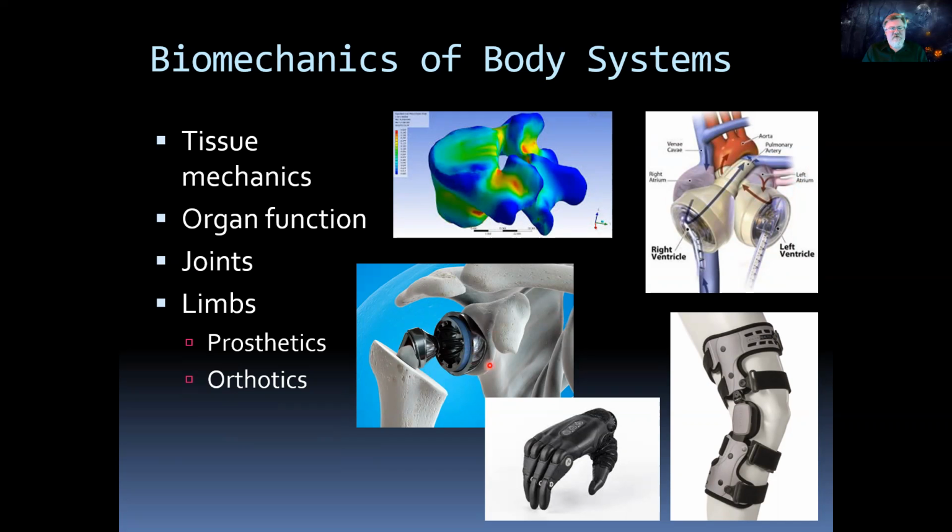A lot of it is looking at joints and limbs. So this would be for artificial shoulders, artificial knees, things like that. And then you get into prosthetics and orthotics. So this would be replacements for missing limbs and portions of the body, as well as orthotics, which work in parallel to the body to stabilize weak body structures. So this would be like braces and things like that.